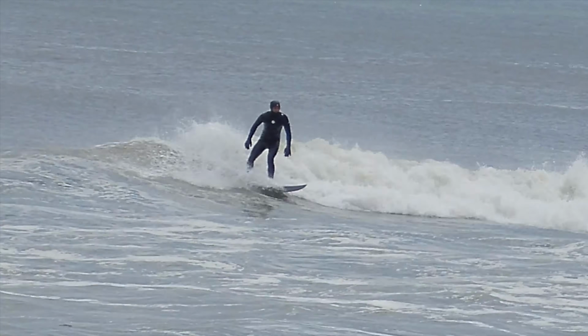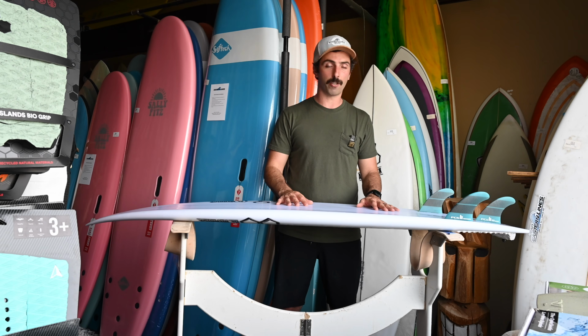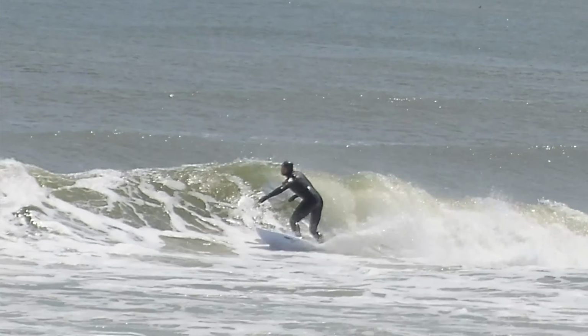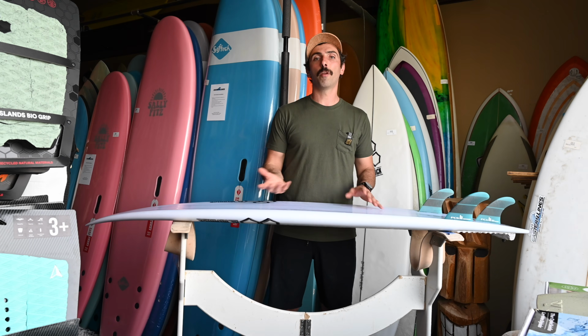This board goes amazing in those conditions: flatter faces, slop, need to generate some speed. This board is fast. It has built-in speed. It's great. The only things that it did not do well are due to the flatter rocker. On some steeper sections, the nose kind of caught on me a couple times, which could have been user error.